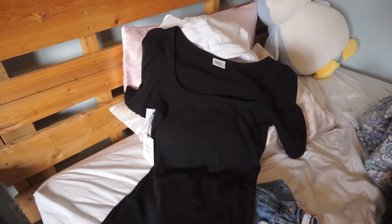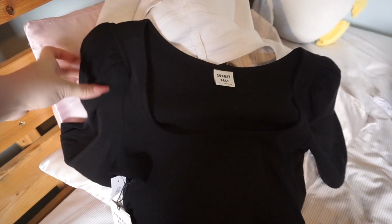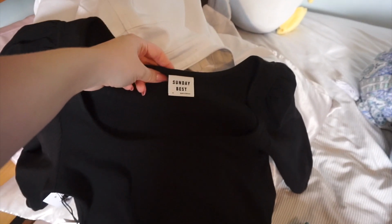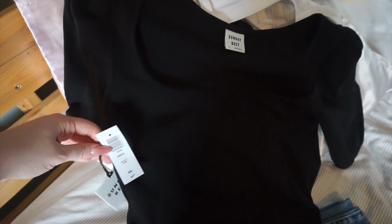And then I picked up this dress. This is slightly out of my comfort zone because it's a little bit more fitted. But it is a dress that's like a ribbed sweater type of material. This is from the Sunday Best line. I'm usually a medium across the board at Aritzia. And it's called the Angel Black Dress from Sunday Best.